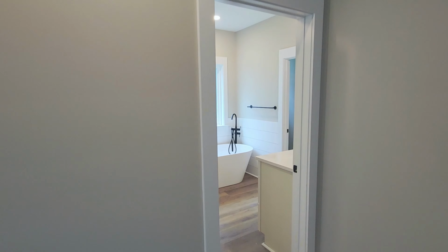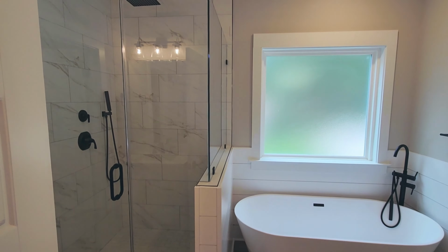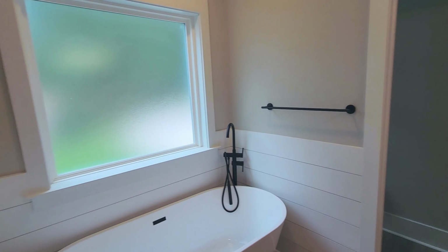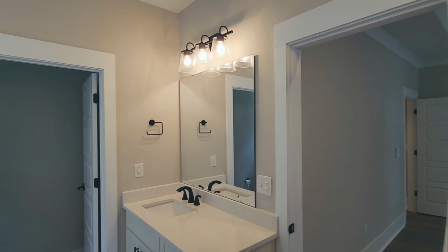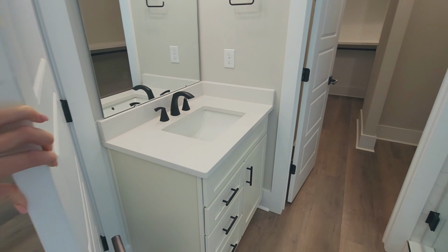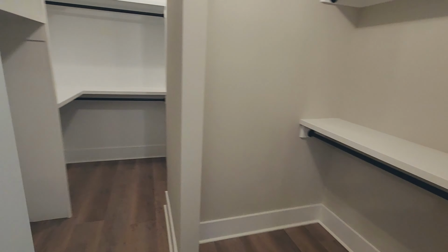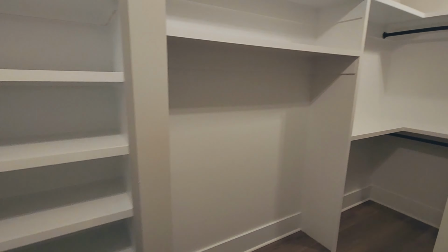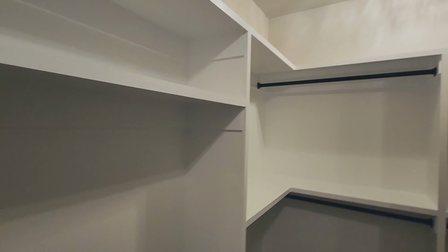And your primary bathroom. Now this does have dual vanities, a beautiful soaking tub, large standing shower, and through here you have your built-ins. Now I love that they did really sturdy bars in here. And all of these are built-ins.